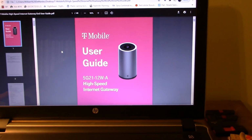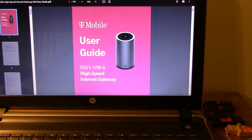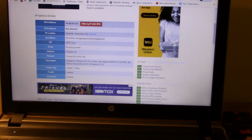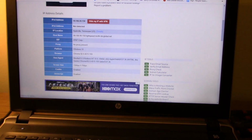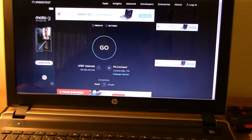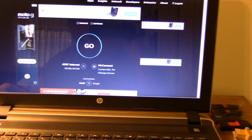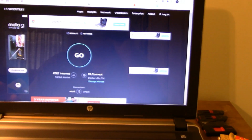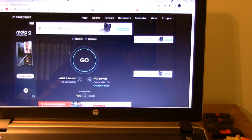Anyway, let's get going here. First, my IP location is in Nashville, Tennessee. It's known as a geolocation, and with the AT&T, it's a fixed one. Now, I went to speed test, and it defaulted to ML Connect in Centerville, Tennessee, which is 50 miles from me. But I'm going to change that.